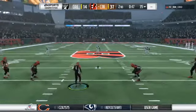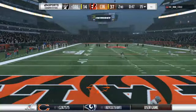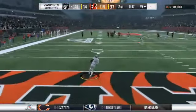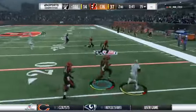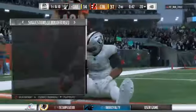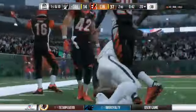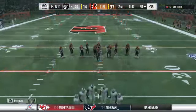Bullock out now to kick this one away. That'll be taken in the end zone. And the decision to come out is going to cost him 5 as he's taken down right at the 20. The Raiders offense now, they trot back out. And what do you think goes on here in this situation?